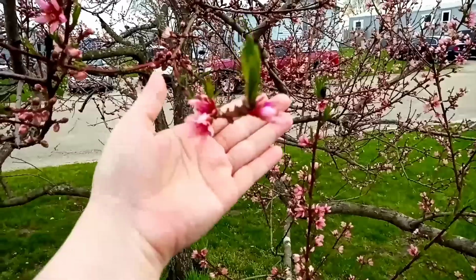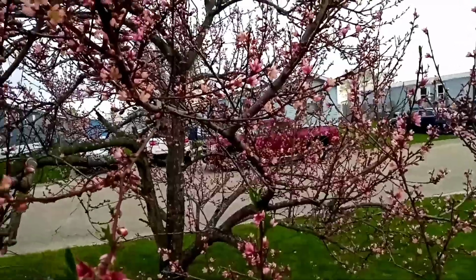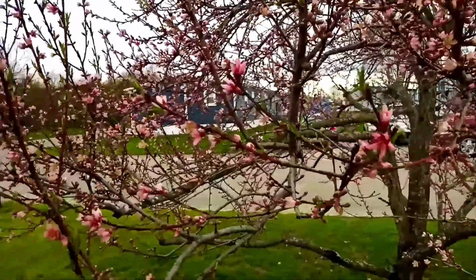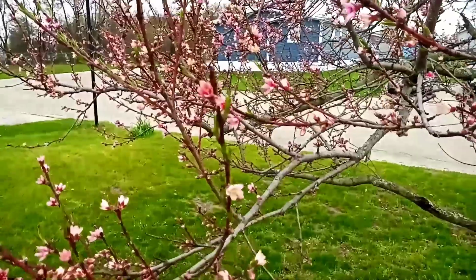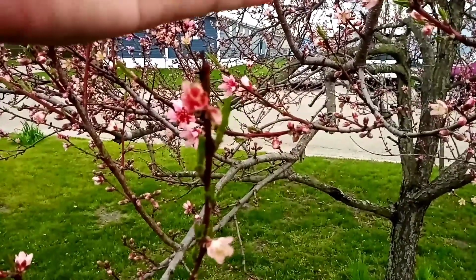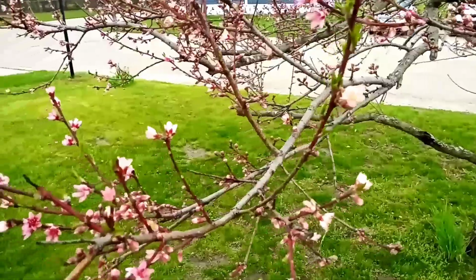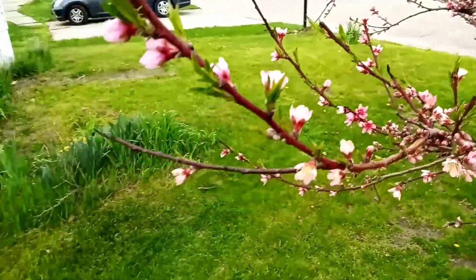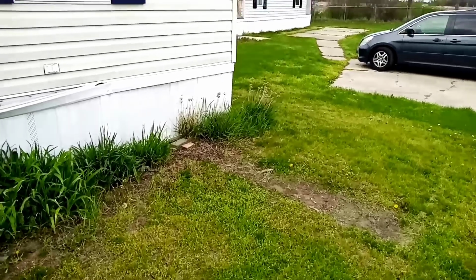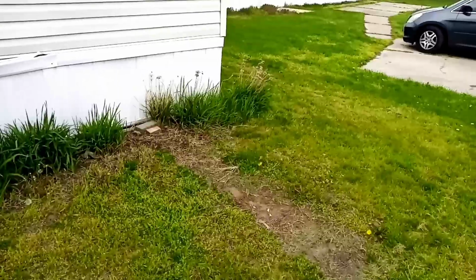This is my main peach tree. It was planted back in either 2009 or 2010. We aren't really sure which. I'm pretty sure I moved here in 2009, but we aren't sure if it was planted in the spring or the fall. And yeah, so it is what it is. It is blooming very well, or at least it was before last night. I do believe it was supposed to frost. And then we have major freeze warnings out for tonight.